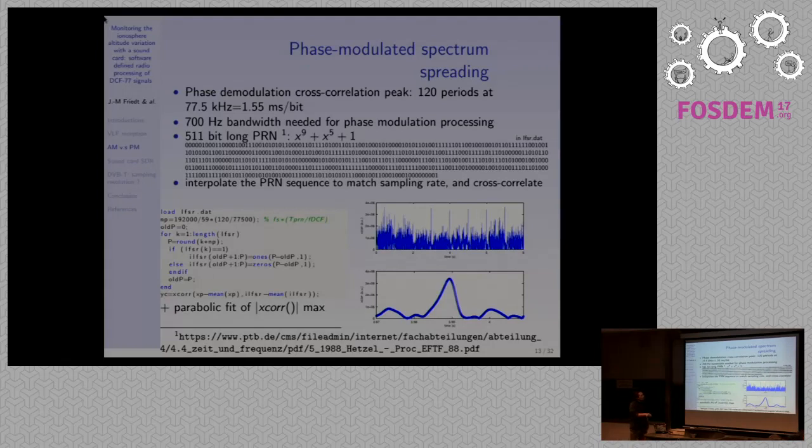And you might say, no, this is just noise. Well, if you zoom into one of these peaks, you have a real cross-correlation signal that is significant. So this is an example of getting the signal by cross-correlating my pseudo-random code over the phase information that I've recorded, and I can get a nice timing signal.